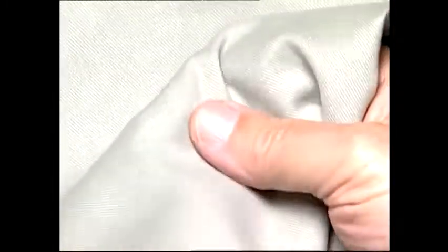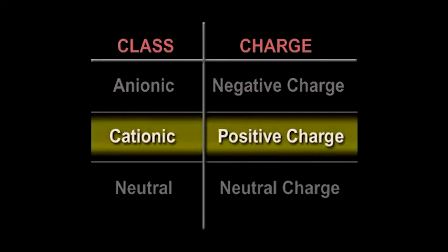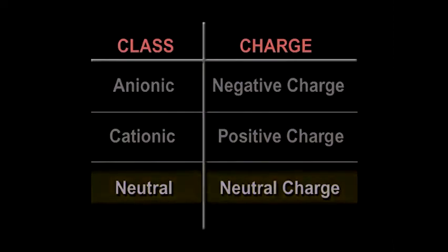Finishing processes can affect numerous qualities of a fabric or garment. They can change the appearance of the fabric, the performance or serviceability, and in most cases, the hand. You can change the hand of a fabric by applying either softeners or hand builders. First, we discuss softeners, which are classified by their ionic charge, either anionic, cationic, or non-ionic.